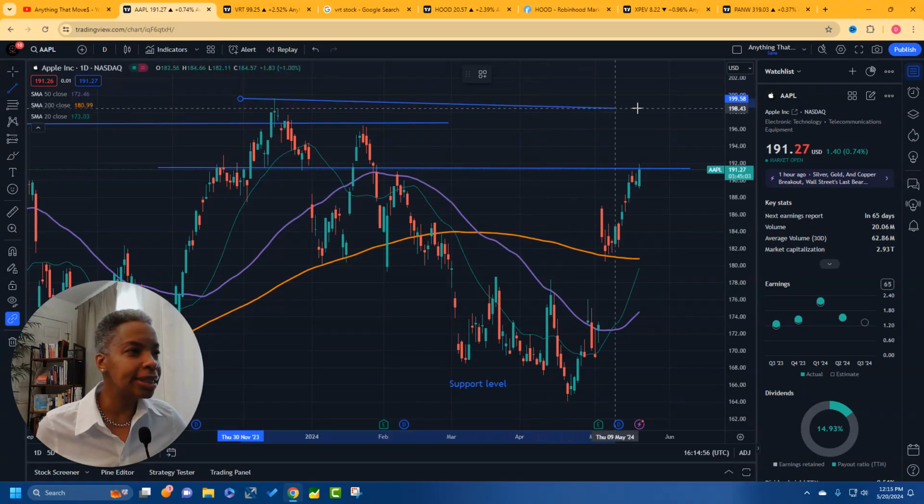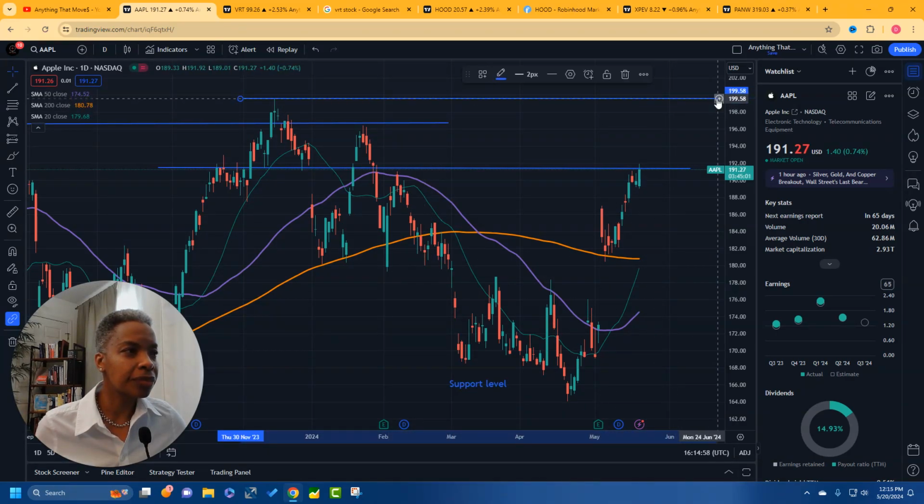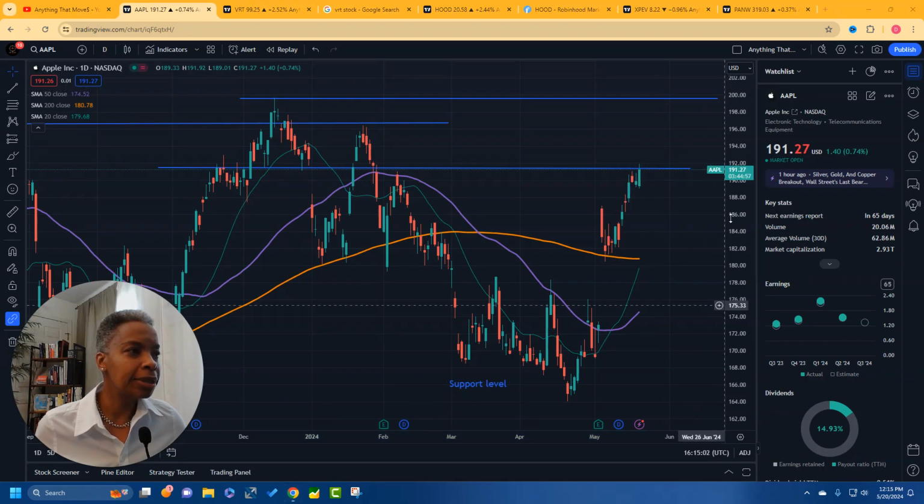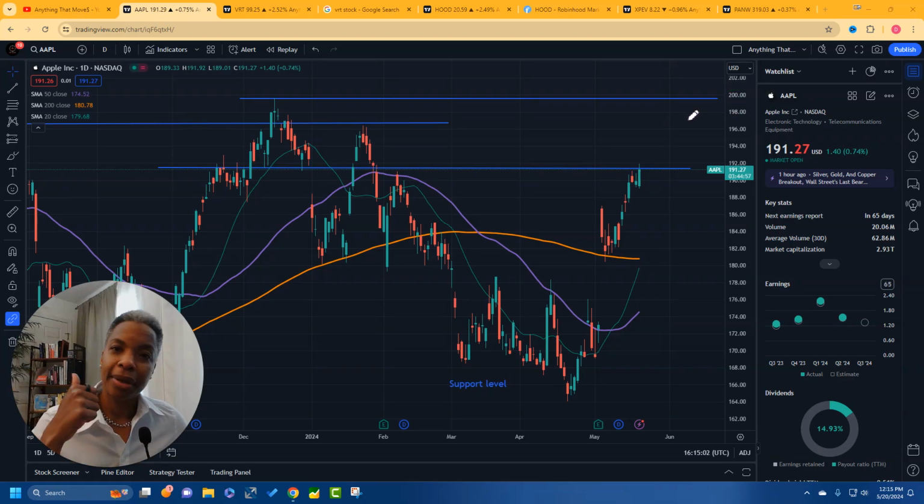So you can see the top here, right? Miss Piggy levels, right? Pigs get slaughtered, okay? So bears make money, bulls make money, pigs get slaughtered. So if you wait all the way to the top, I don't know. Will we make it? We don't know. So I just want to make sure I showed you those levels. That's Apple. Let's move on.